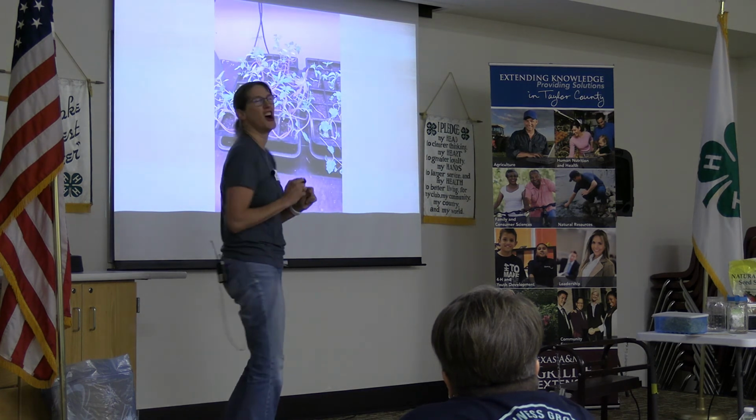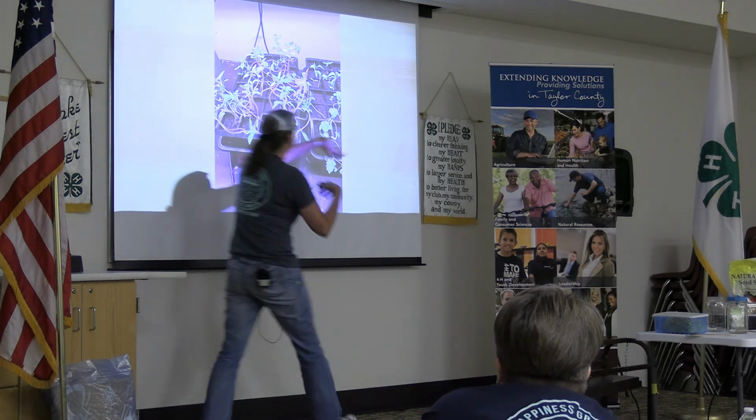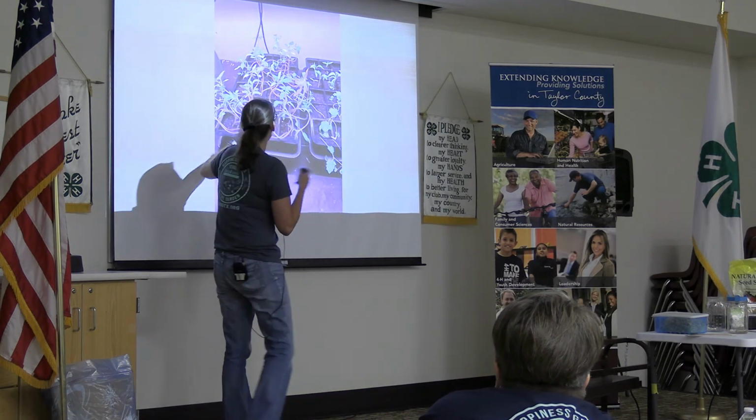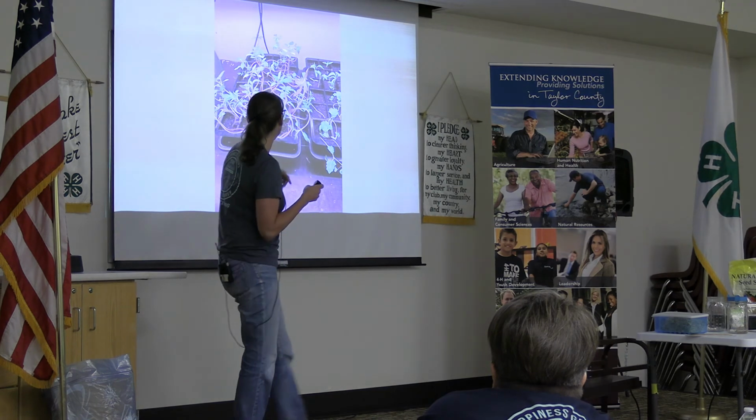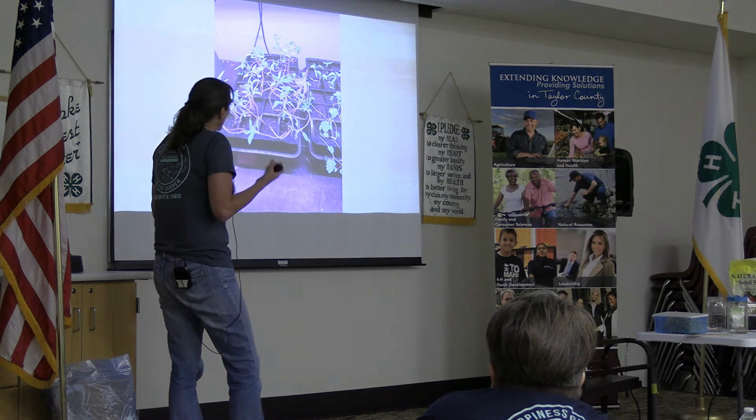And you can see these did not. So these were just kind of crazy. I have a door over here with a window in it, and so they just started growing that way. I'm sure I've turned them around by now. But I mean, they look pretty unruly and pretty crazy.